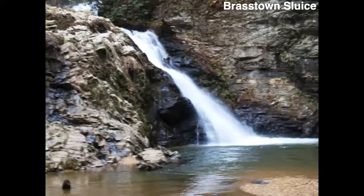So right below the veil is the sluice, Brasstown sluice. Sluice and chute are kind of synonymous terms for a crack in the rock which the stream flows through, in this case as a waterfall. That's a good swimming hole. It's got a little sandy beach down there. And like I said, they've improved the access to these waterfalls, so it makes it a little easier to get to.